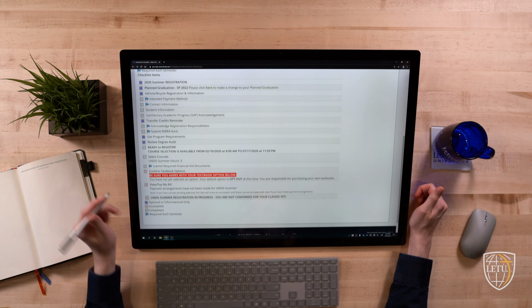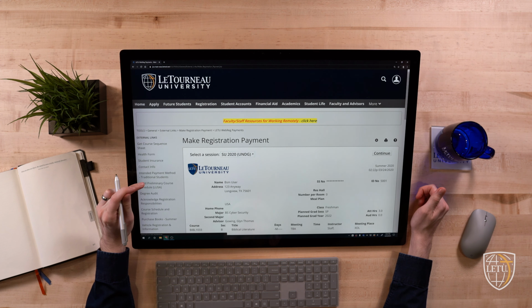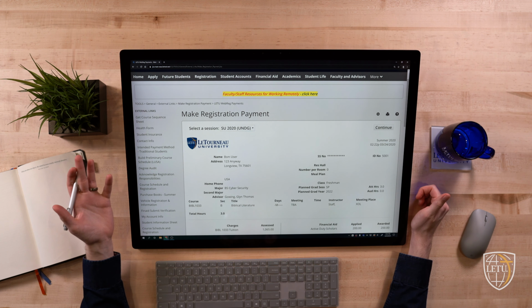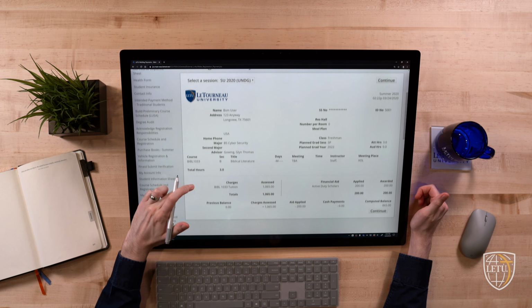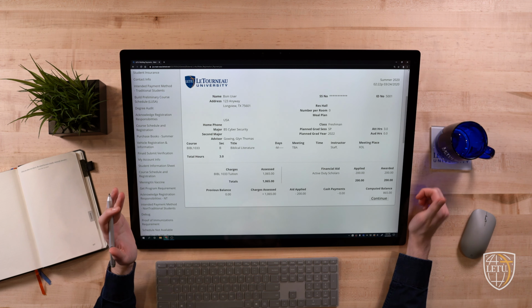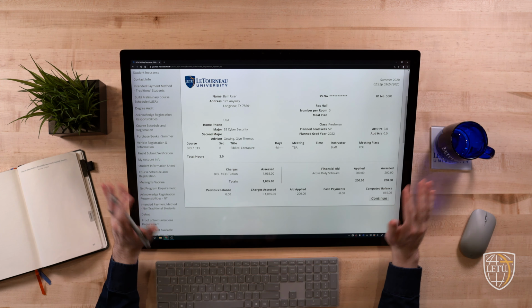View Pay My Bill is located near the bottom of the list, so let's click on it and jump right into it. Here we've got a page that shows your course schedule as it's been set up through the course selections, the related charges on your student account and applied financial aid for the semester, as well as your final balance. If everything looks good to you, look this over real quick. Once it looks the way you want it to, hit the continue button in the bottom right.